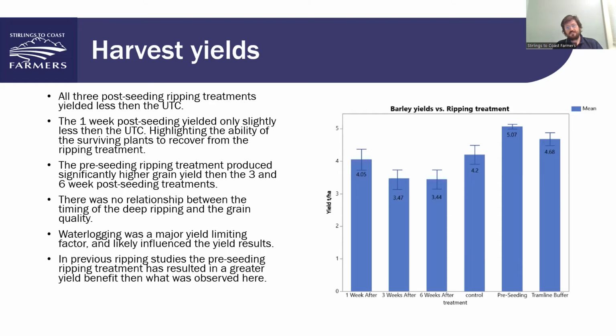Now, this would suggest that over the lifespan of the deep ripping treatment, given that it has an efficacy period of anywhere from 3 to 5 years, the 1 week after ripping treatment would probably, in the long run, end up being a worthwhile exercise. As you can see, there's only been a slight yield reduction from an untreated control this year. And you would expect that in future years, you'd get that benefit from the deep ripping that has been carried over.